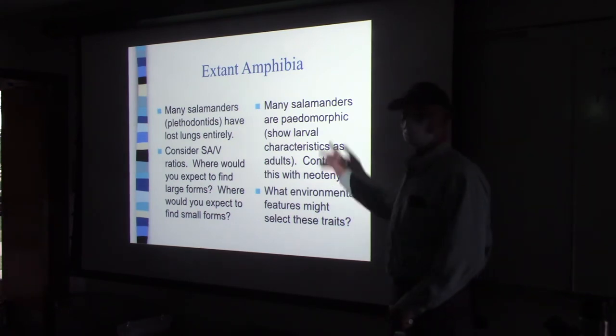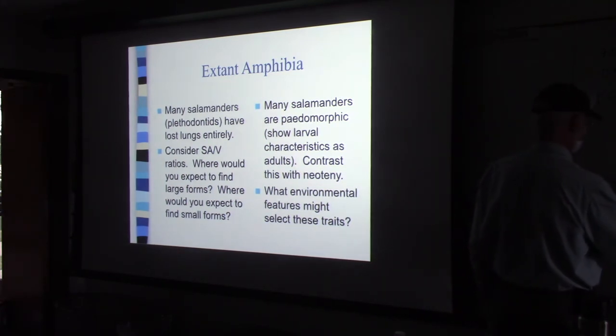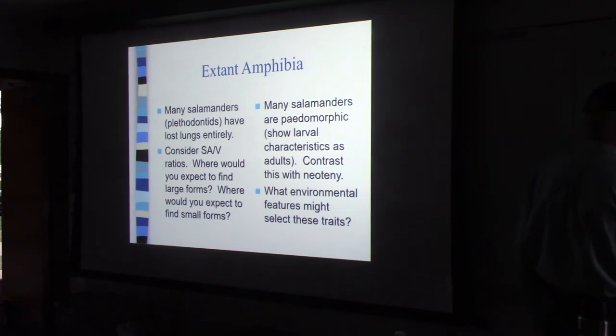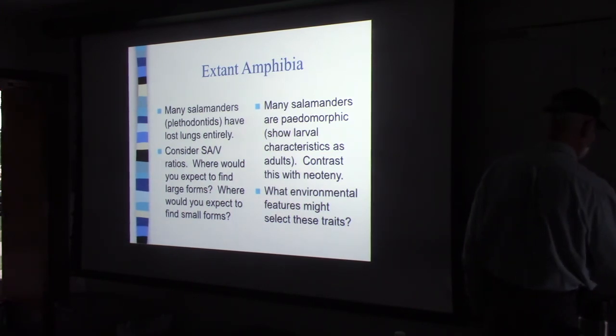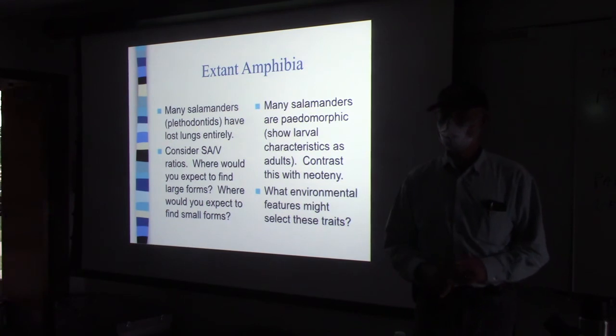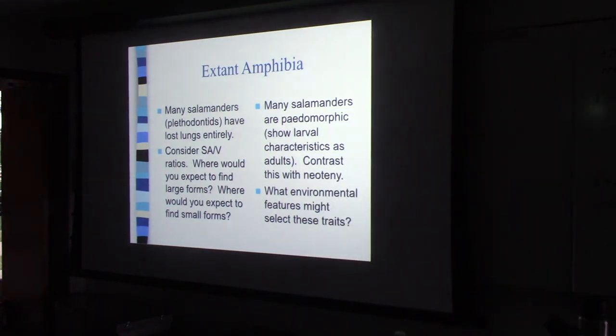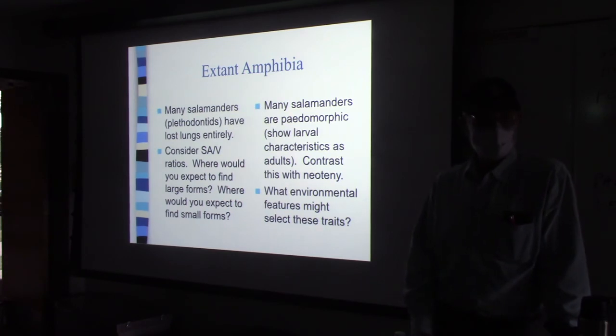There are some salamanders that are pedomorphic. What is pedomorphism? What is neoteny? What's pedomorphism? What's neoteny? Nobody knows? I assume that pedomorphism is when they show larval characteristics as adults. That's right. It's right there on the slide, man. Give the man a cigar. So pedomorphism is the retention of juvenile characteristics in the adult form. Okay?